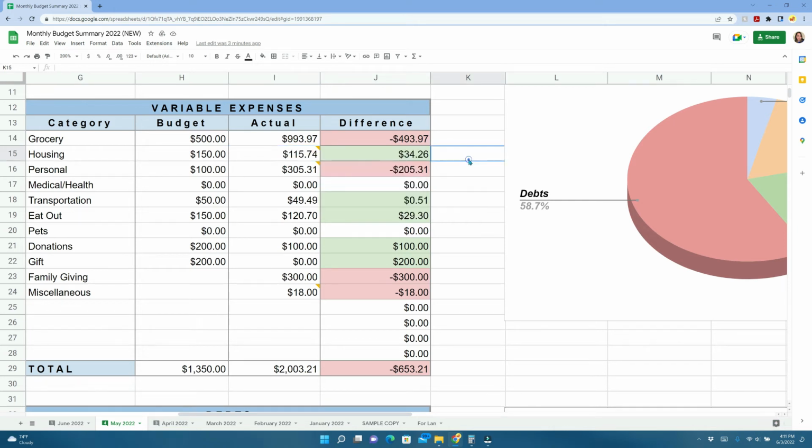$115.74 for organizers and whatnot, and also some items for our upcoming trip. So that's why. Next is personal. Oh my gosh. This one I was also bad for this month.